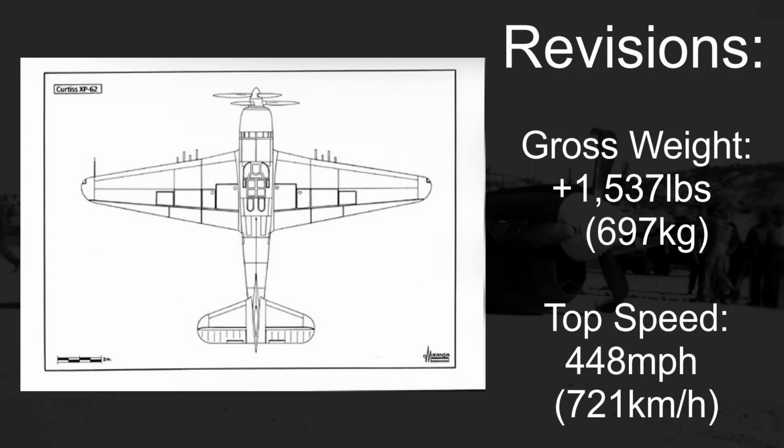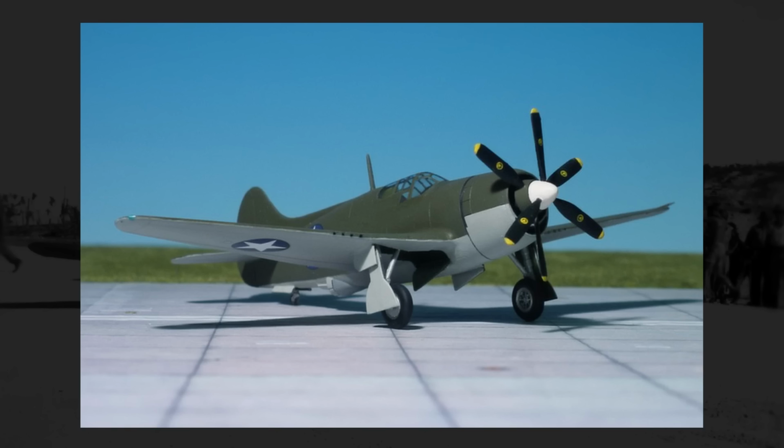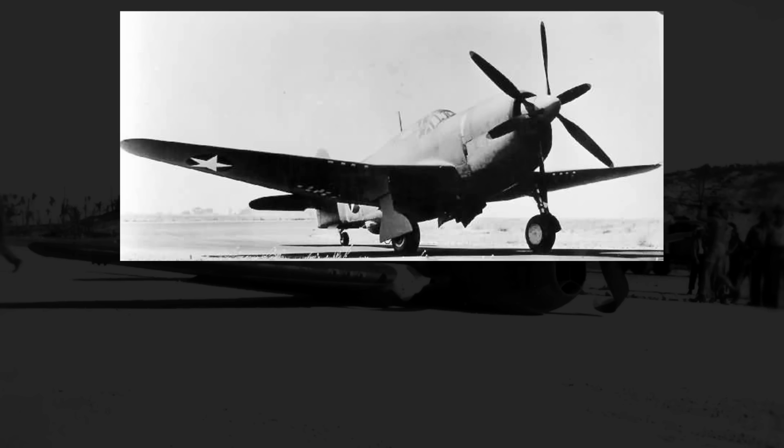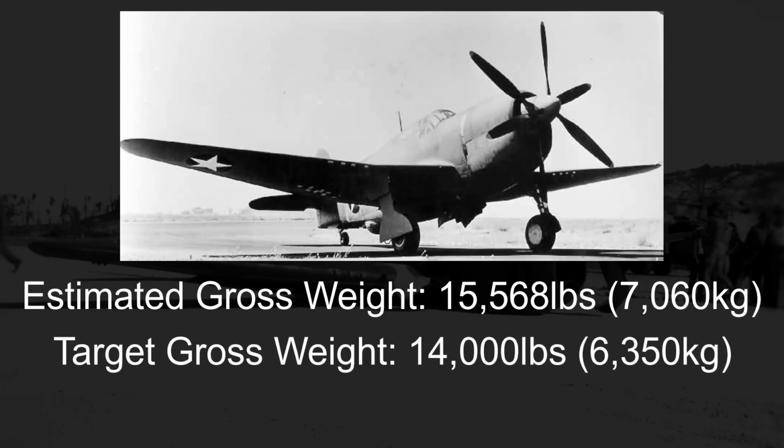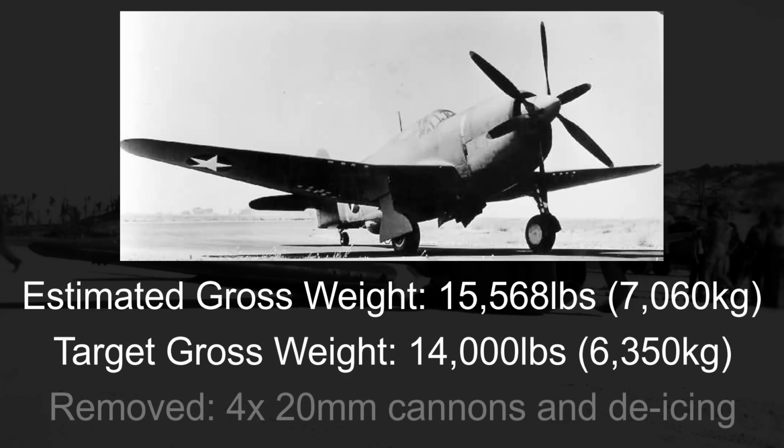By December 1941, the XP-62 mock-up had been completed and was inspected, and some 90 alterations were recommended by the Army. Most notably, and seemingly the only one mentioned today, is that the XP-62 needed to go on a diet. At this stage, its estimated gross weight sat at 15,568 pounds. It was recommended that it should drop down to at least 14,000 pounds to ensure that it could reach its projected speed and stay competitive with other American fighters. As the XP-62 wasn't human, its diet consisted of just ripping some parts out, and Curtiss would remove 4 of the 20mm cannons and a de-icing system for the propeller.